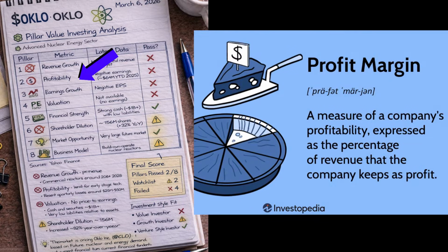The second pillar is profitability. Since the company has not started large-scale operations yet, it is currently losing money each year as it funds research, engineering, and regulatory approvals. Early-stage companies often operate this way, but from a value investing perspective, this pillar also fails because we prefer businesses that already produce profits.